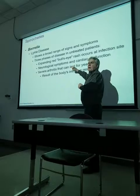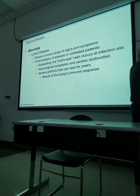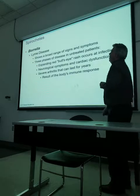Can you treat it with antibiotics at this stage? No. Why not? Because it's already ruined the... Right. It's immunological. Your immune system's already going after you, so it's pretty much a done deal at this point. So you can just do the same thing you do with rheumatoid arthritis at this point.